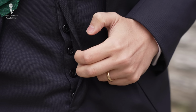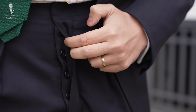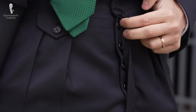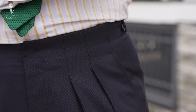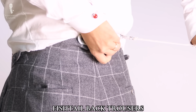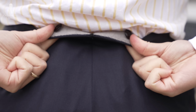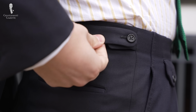However, I specified that I wanted a button-fly front, just like in the golden days of menswear, which made perfect sense with this Hollywood waistband. In terms of rise, I wanted something that sat on my natural waist, and they obliged, and it came up right to my belly button. I remember discussing a fishtail back, but we opted for their standard Hollywood trouser waistband in the back with the side adjusters because the tailor felt that it was a better fit.